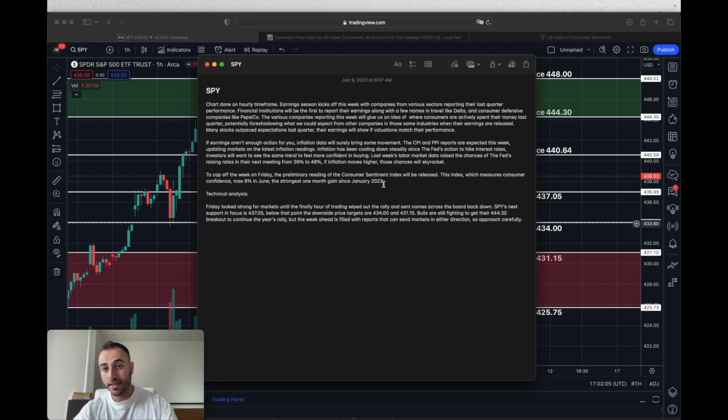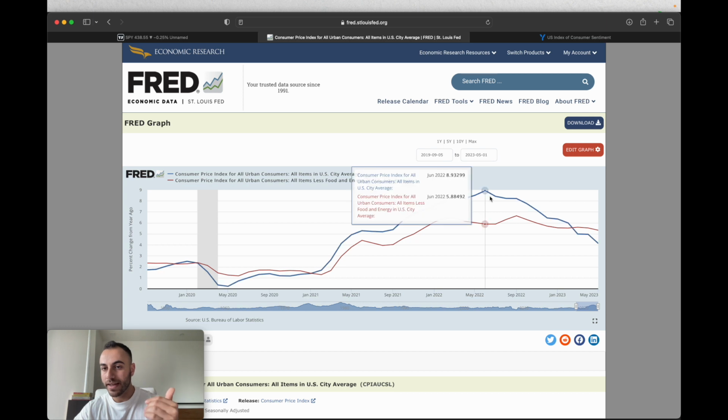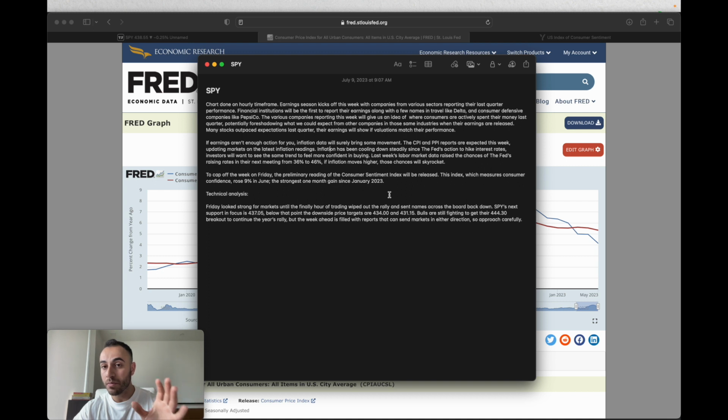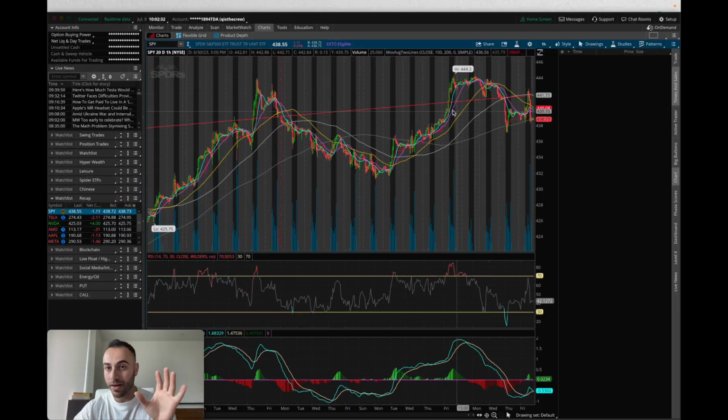Apart from earnings season, we're also expecting inflation data. Inflation has been cooling down for most of the year, so this is great news, and this is the reason why the Fed didn't feel the need to raise rates in their last meeting. However, last week we saw the labor market report, and after it came out, chances of the Federal Reserve raising rates in their next meeting went from 36 to 46%, which clearly upset the market to end the week. You can see that the market sold off.